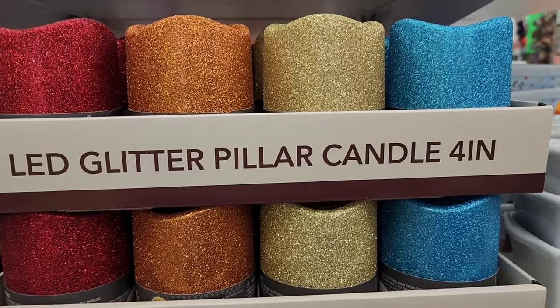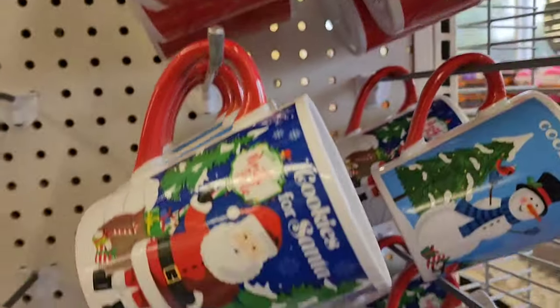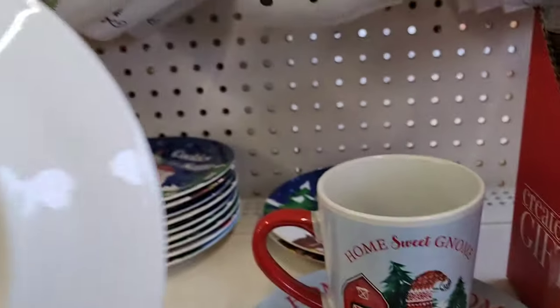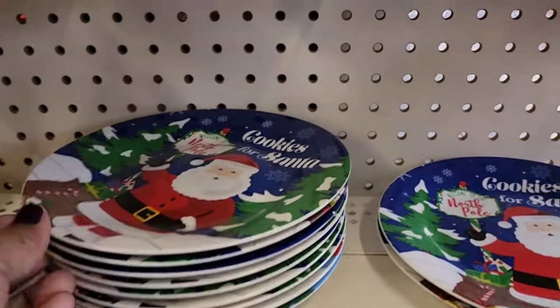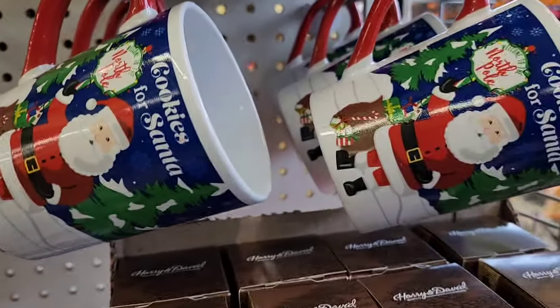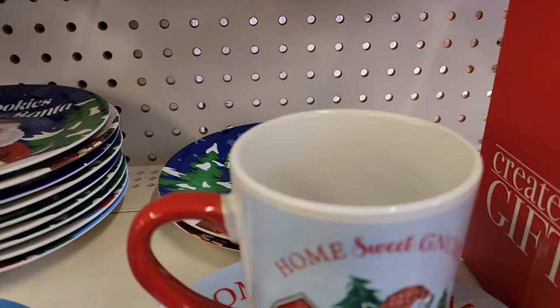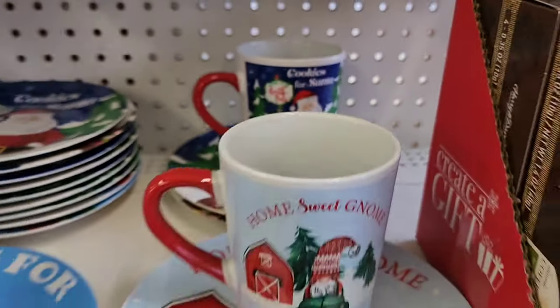Love them. These mugs, gnome sweet gnome. And they got the plate there for it. And then they also got these here that say cookies for Santa. They got this one, and they got this one here as well. That's really gorgeous. Cookies for Santa. Goes with this one. So those are really, really pretty. And then the other one in the back goes with this one here. Cookies for Santa. I guess my hand was in the way.